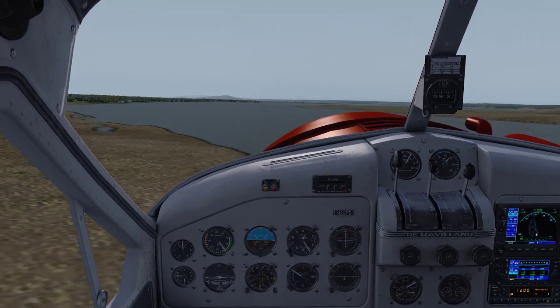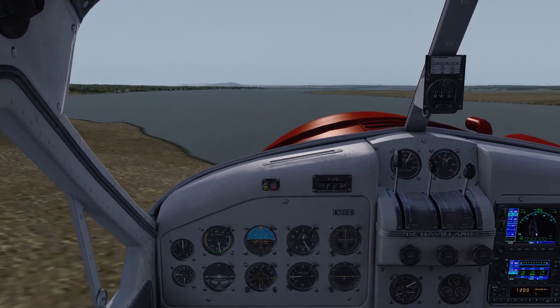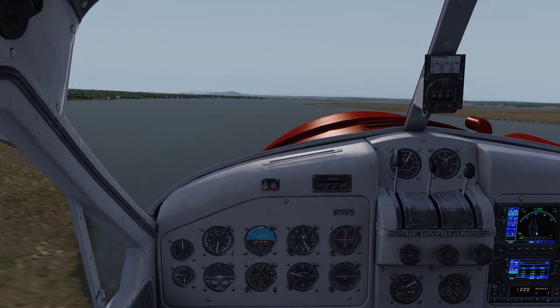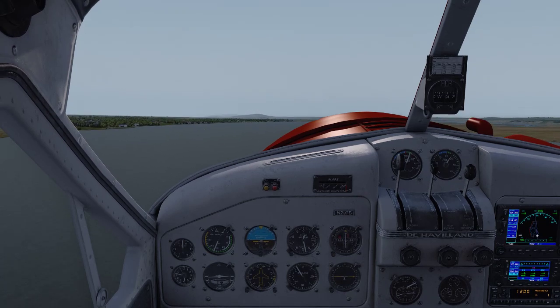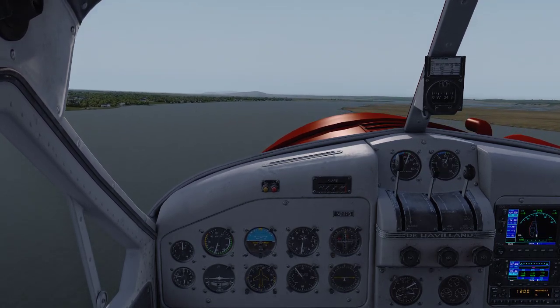Alright, up and away. Flaps are coming up. So 2 touch and goes. The second touch and go, much better than the first touch and go, and a landing. So I think so far we're off to a very good start. Pull the power back here. Keep it low and slow.